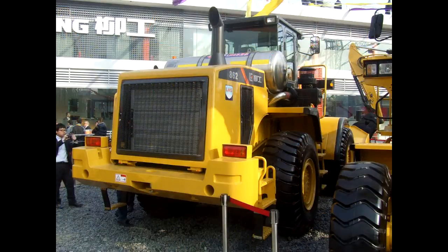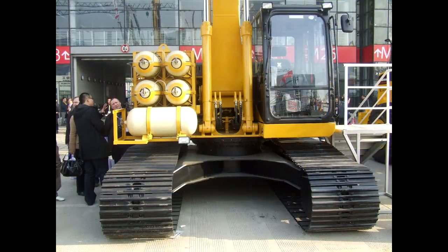Another striking thing about Bauma China was the number of new machines on show that are powered by liquefied natural gas, or LNG. I counted 5 Chinese manufacturers with such machines, and these were Chenggong, Lugong, Lovol, SDLG and XGMA. In fact, this was a trend that XGMA started at the last Bauma China in 2010, when it had an LNG-powered wheel loader on show.